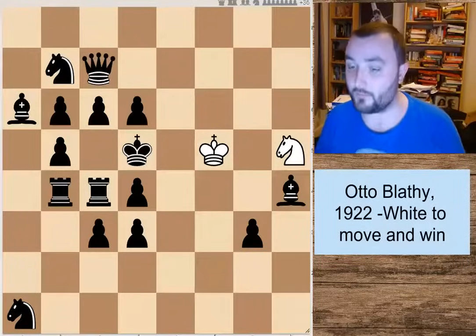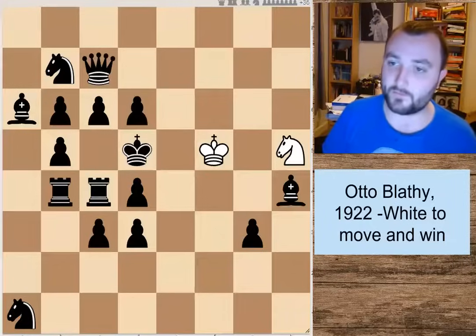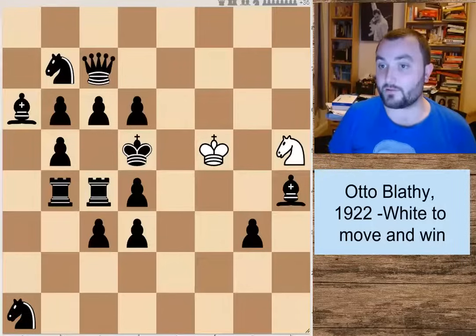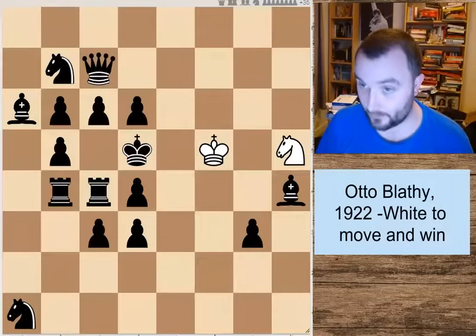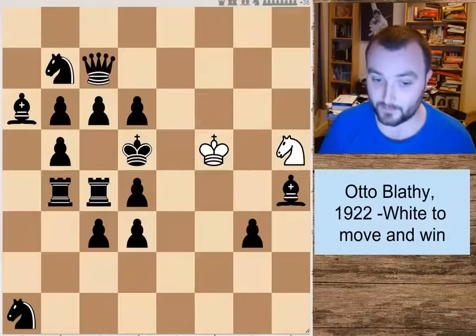We might have a look at a few more of these grotesque puzzles in some future videos, but for now I really wanted to show you this particular one. So, it is white to move, it is white to win, believe it or not. So see if you can solve it. White to play and win this study.